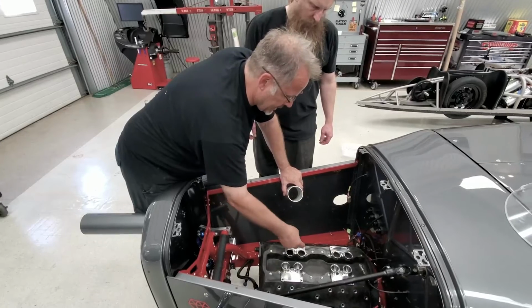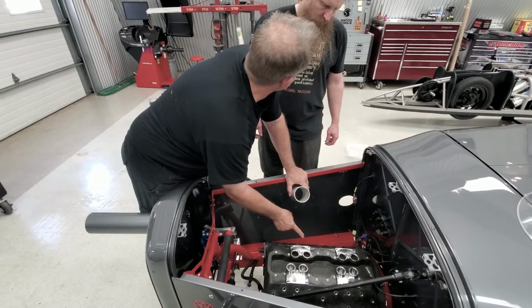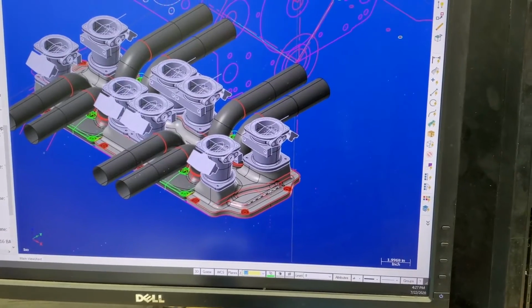Since the exhaust already has a dedicated exit point, the headers would be made up first to help determine where the rest of the parts would live. The intake manifold was next.